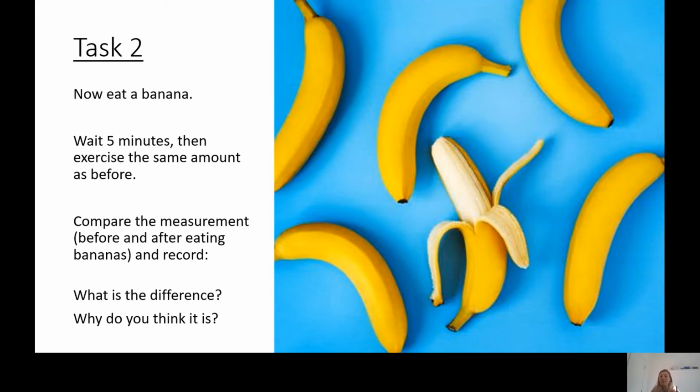So that's going to be either comparing the distance that you were able to run or the number of reps that you were able to do. For example, jumping jacks or squats or sit-ups, whatever you did, okay? And once you finish that, I would like you to write down, and I'll show you how I write mine down, what is the difference and why do you think it is?